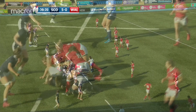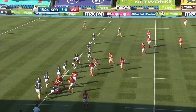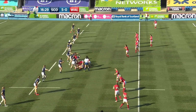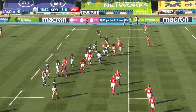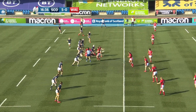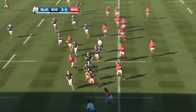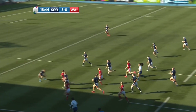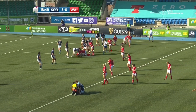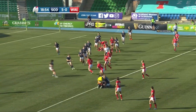Hannah Jones. Catting him with the tackle on Hannah Jones. Another one. Plenty of these Welsh players plying their trade in the Premier 15s, but these Scotland players as well, of course. Joyce looking around. Down in the middle of the field, if play comes this way, we'll probably have to stop, but for now we are safe and good to go.